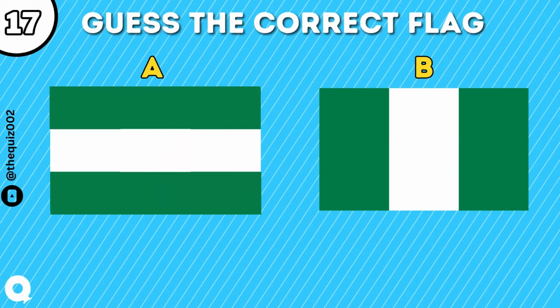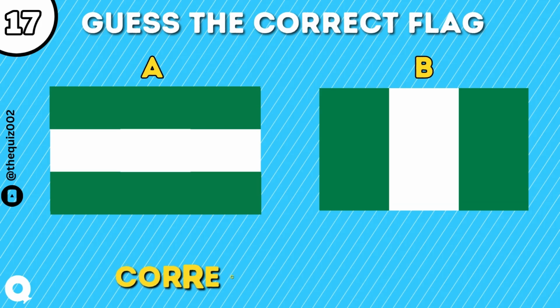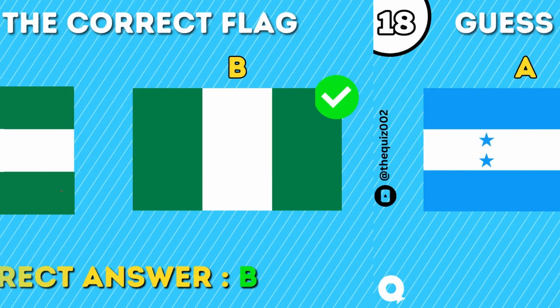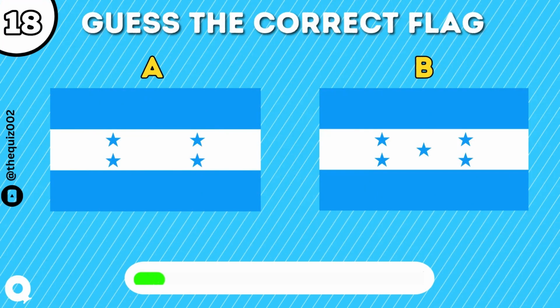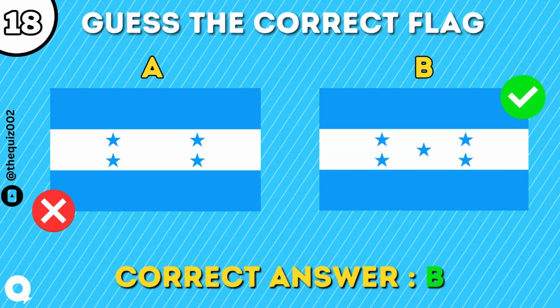Guess the real Nigerian flag. B is the correct answer. Guess the correct Honduras flag. B is the correct answer.